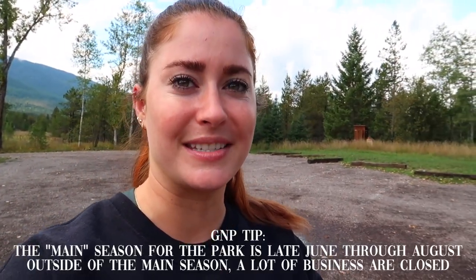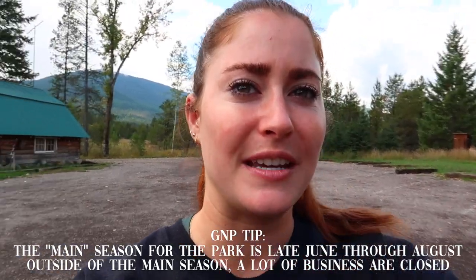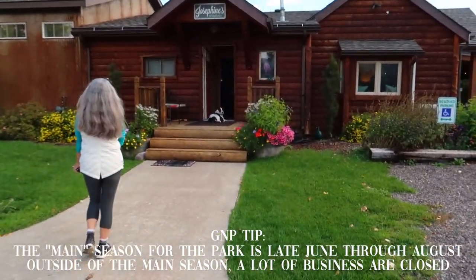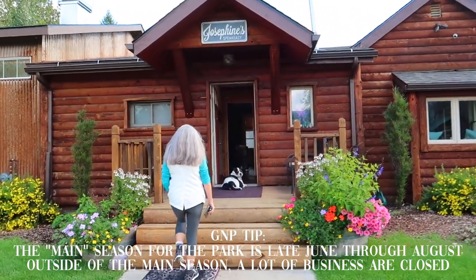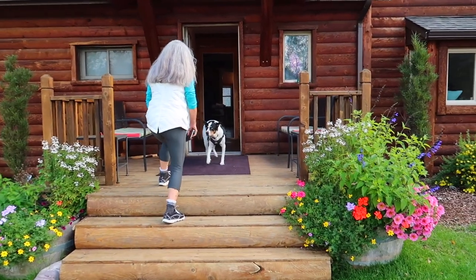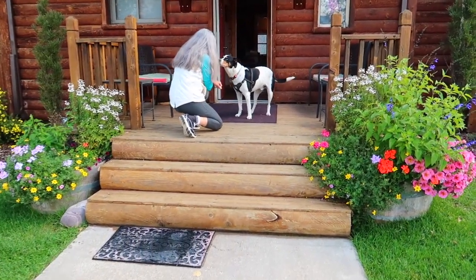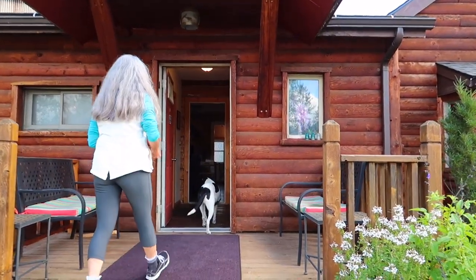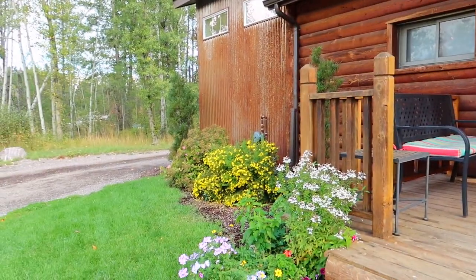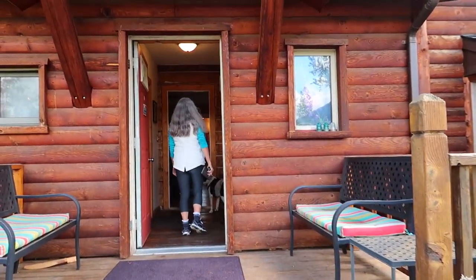Unfortunately, Gringo's, where we normally get burritos, is closed for the season, but we're stopping at Josephine's Speakeasy, which is just outside of West Glacier, and we've never been here before. My mom has never been here before, but look at how cute this is. We are diehard Gringo's fans, but we're really excited to try this out, and hopefully I can give you guys more recommendations for where to eat when you go to Glacier.